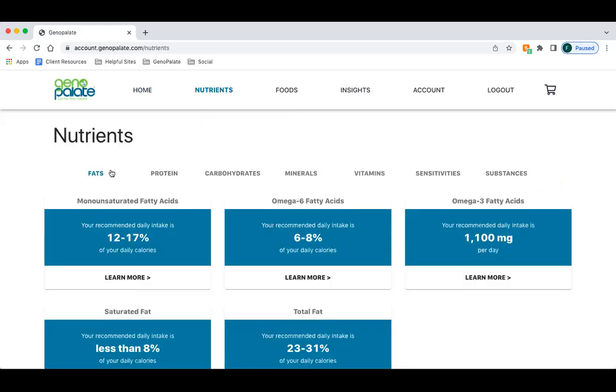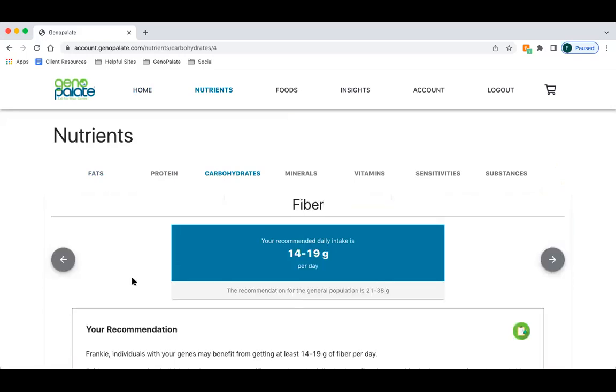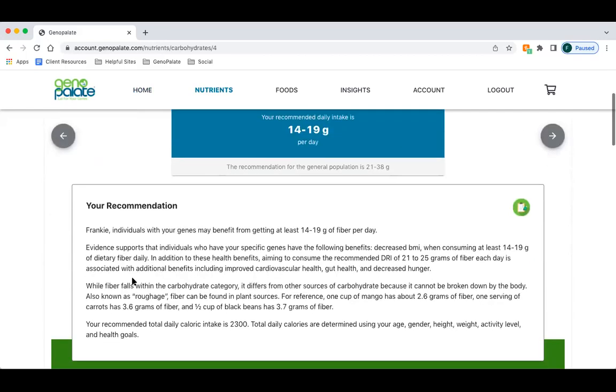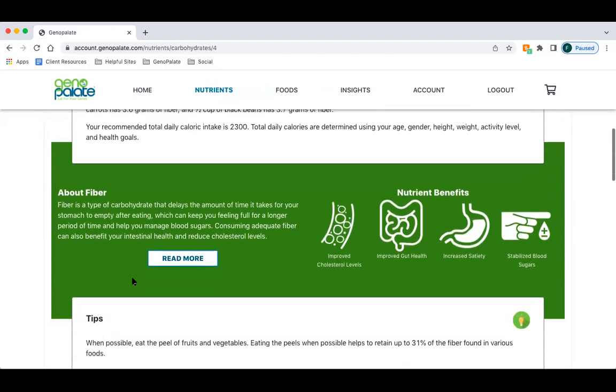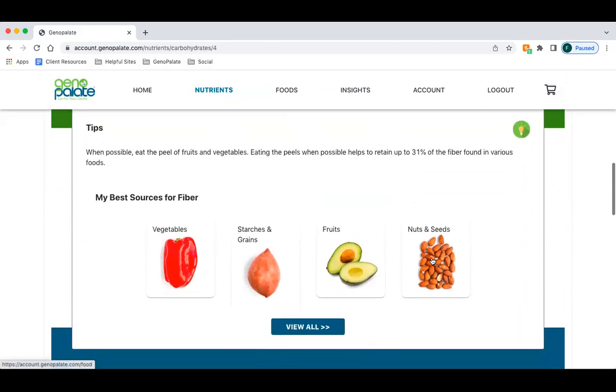Here you'll see the tabs at the top for each of the categories of nutrients. So we have fats all the way to substances. And then when you click into them, you'll see the subcategories. So for example, if we click into carbohydrates, you see here the subcategories. So in each of these nutrients, you can also click to learn more. So we'll click into fiber. And within the nutrient, it shows you where you compare to the average recommendations, gives you more detail about your recommendation. You can learn more about that nutrient, the benefits of the nutrient, tips and best sources.